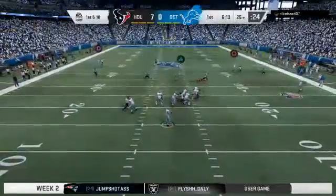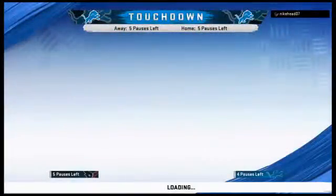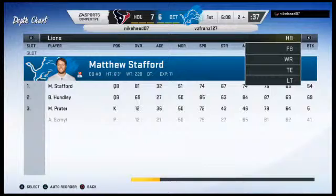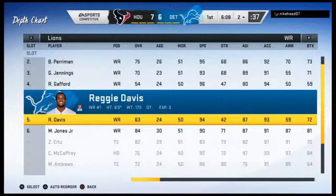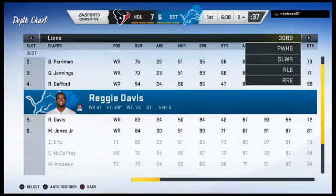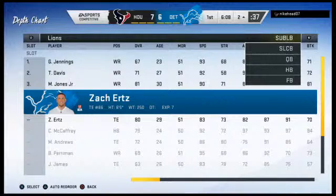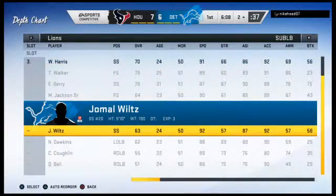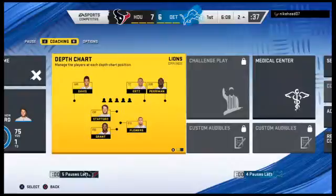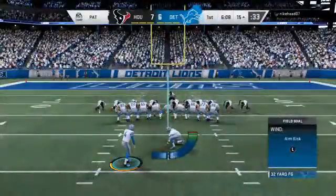Now Stafford. Oh, he's going to take a shot right away. This is caught inside the 15. Touchdown, Detroit. Rashad Perriman, his first touchdown here of the new campaign, as his guys are on the board here in this first quarter.